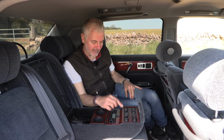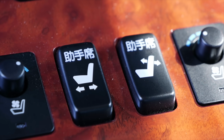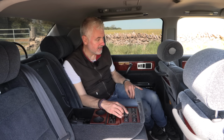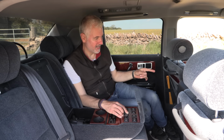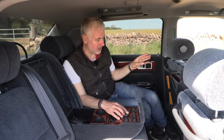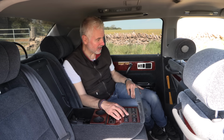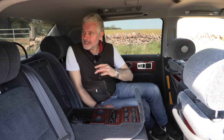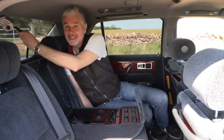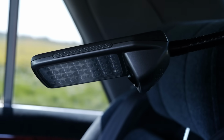I love the fact that there's also 2 extra controls with some Japanese writing, but if you push one, you'll see what it does. You can control the passenger seat to give you more room. That has a function which I'll show you in a moment as well, which is mind-blowing for me. You can also control the angle of the seat there. This car also has an option which they didn't all come with. Initially I thought it was aftermarket, but it isn't.